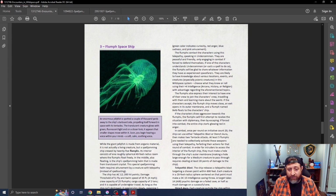Peaceful, friendly, and only engaging in combat if forced to defend themselves. They're likely to have knowledge of various locations, events, and creatures within Wildspace, so they can be a good exposition drop for your characters. They express their interest to have one of their crew join the characters' crew, traveling with them and learning more about the world, which I would be sold on from the get-go.